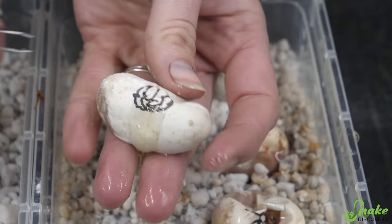See, look at the difference. We've got this dark brown there, and then over here, look at that light color. It's hard to see. It might be even harder on camera. It's easier to see once they're out. So. Oh my gosh, I believe that is a lavender.